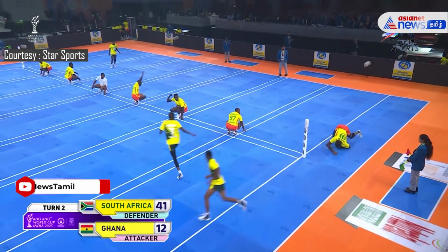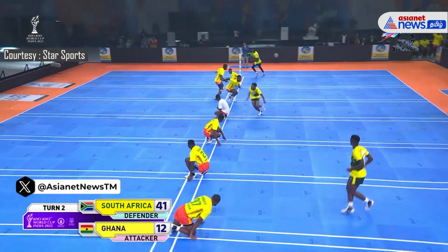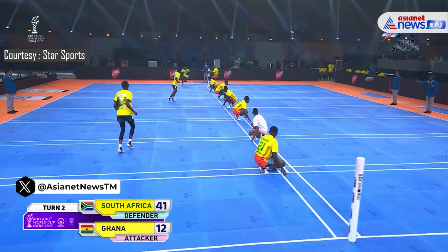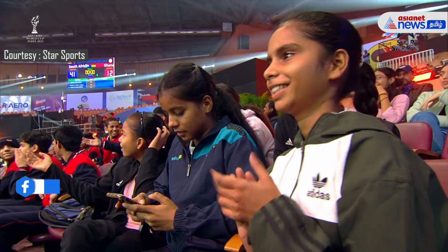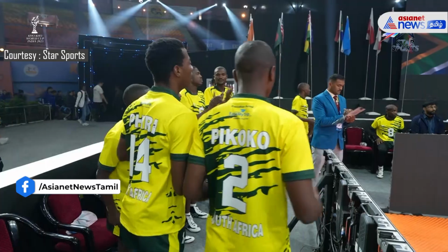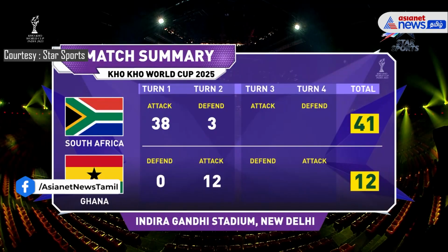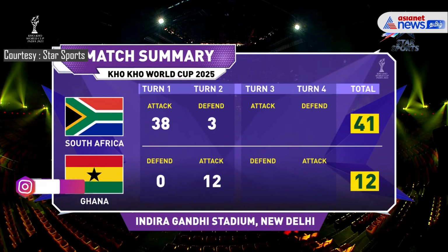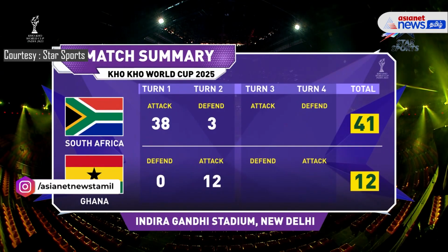Now, another claim touch. This is exactly what they're doing. They're trying to tag Jeffrey, who's wearing the number 7 jersey, and Mosina, who's wearing the number 12 jersey. Now, the turn is over. South Africa have done well with the defense. Again, it's 41-12. There you go, turn 1, 38 for South Africa. Then 3 points defending as well. Ghana getting 12 in their turn to attack.